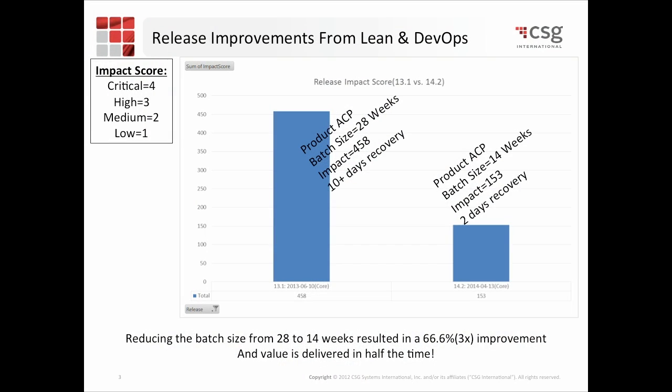In 2014, we basically reduced our batch size to 14 weeks. And we reduced the release impact to 153 with 2 days of recovery time. So you'll see there that we had basically a 3x improvement in the impact to our customers and reduced the impact duration by 1/5. And so that's significant. You can imagine how frustrating it is to put a release of software out there and have 10 days to recover with all those incidents. So we immediately kind of saw improvement, right?